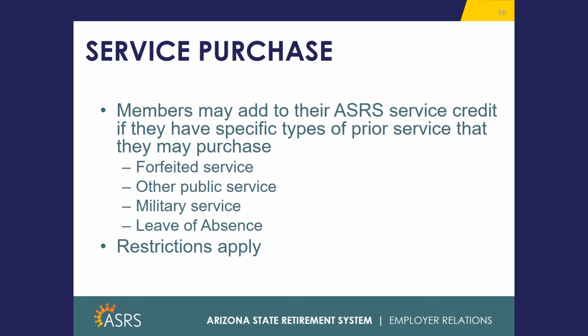There's the other public service. Once an employee has 5 years of service or more, they can purchase up to 5 years. And there's military service. Also, once they have 5 years with the ASRS, they can buy up to 5 years. And then you have the leave of absence. If a person is on approved leave without pay, they can purchase up to 12 months per occurrence, up to 5 months. There are some restrictions.